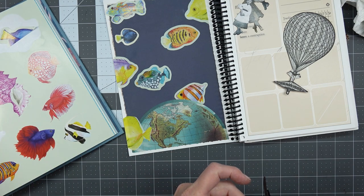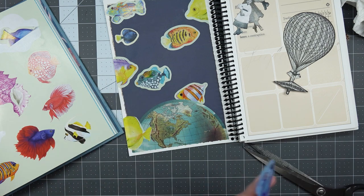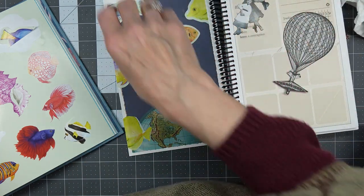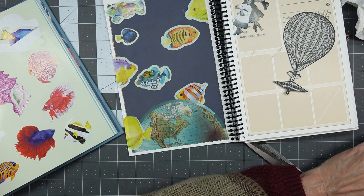Let's get rid of some of that extra. Too much extra around them. There would have been a lot more space if I'd removed some of the extra paper.